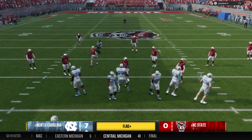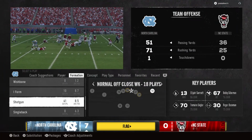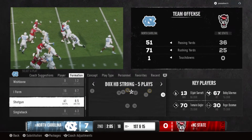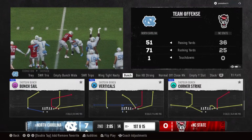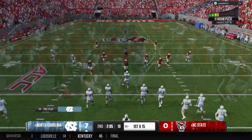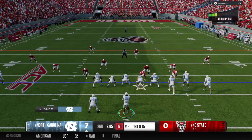Movement on the offensive line. That's going to be a false start, and they'll walk it back. The officials offer the deal, and the coach accepts it. They will take the penalty. First down here with time for maybe one more play until the 2-minute warning.